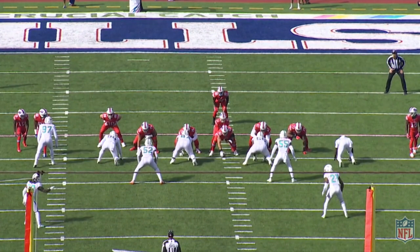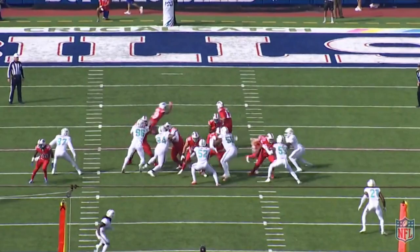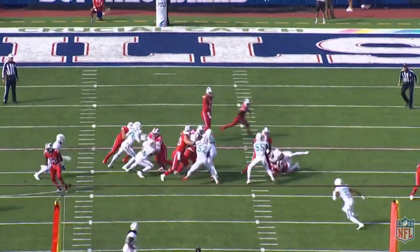Usually they give this center about 2 to 3 steps to make a decision on when and where to climb to. He makes it on his second or third step and climbs perfectly in rhythm with this run play.